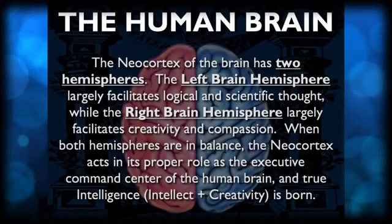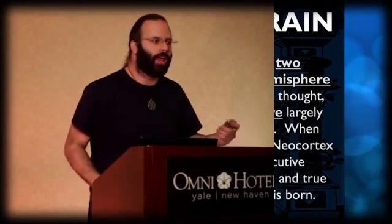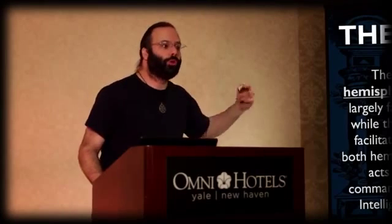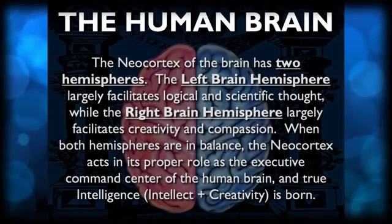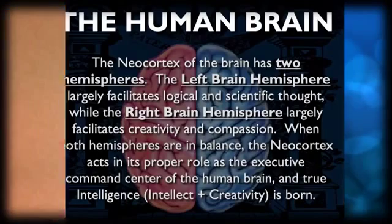Intelligence, right? Intel is where intellect comes from, okay? And gence, G-E-N-C-E, comes from the Latin verb generare. Generare means to generate or to create. So it's the creative aspect of the personality or the right brain. So intellect plus creativity, logical thinking plus nurturing and compassion. That's real intelligence, holistic intelligence.